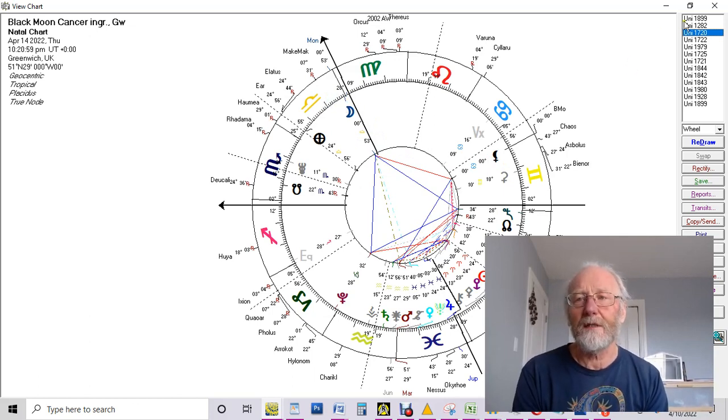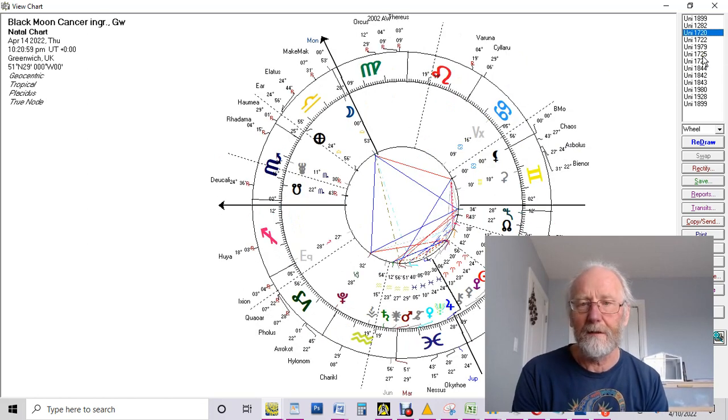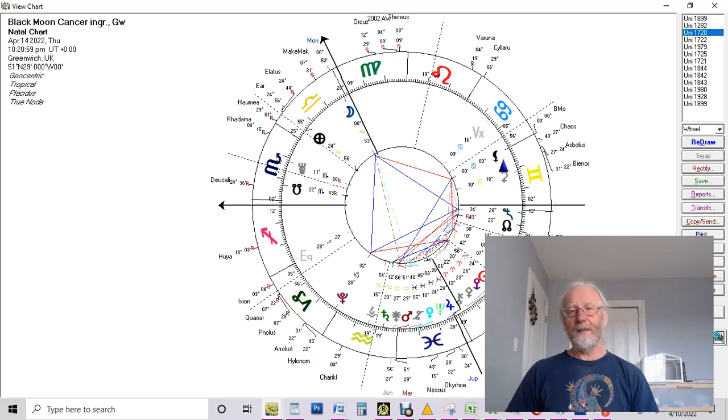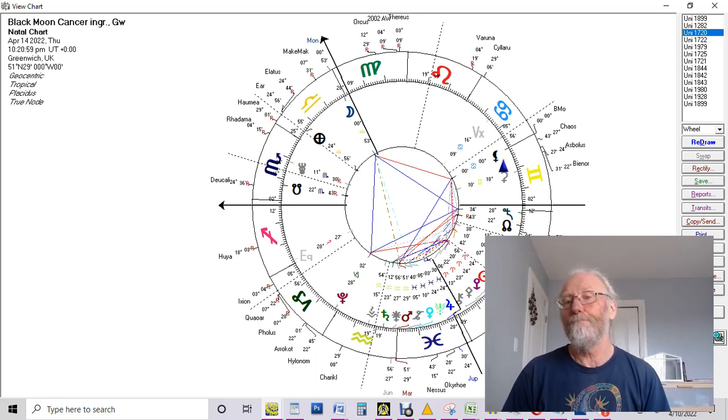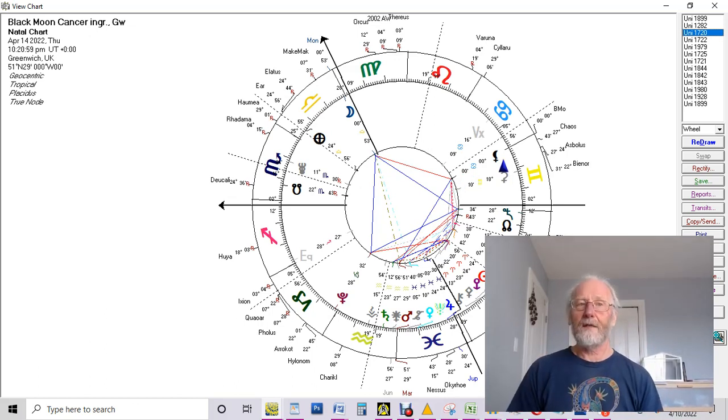Just a couple days earlier, as I showed you in my last video, we had Neptune and Jupiter conjoining, and that was when the moon was at 0 degrees Virgo, entering a new chapter, opening a new page. And then 2 days later, when the moon is here at 0 degrees Libra, then we are seeing the black moon exactly in that place. That's a really big omen, particularly as it coincides with Black Friday.